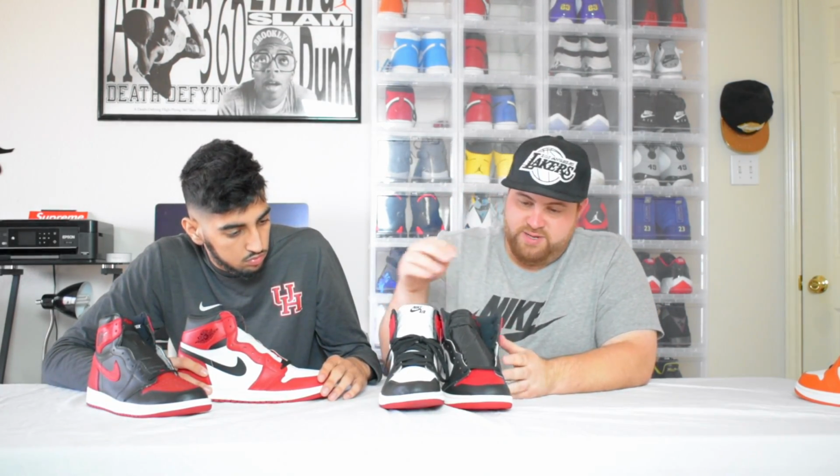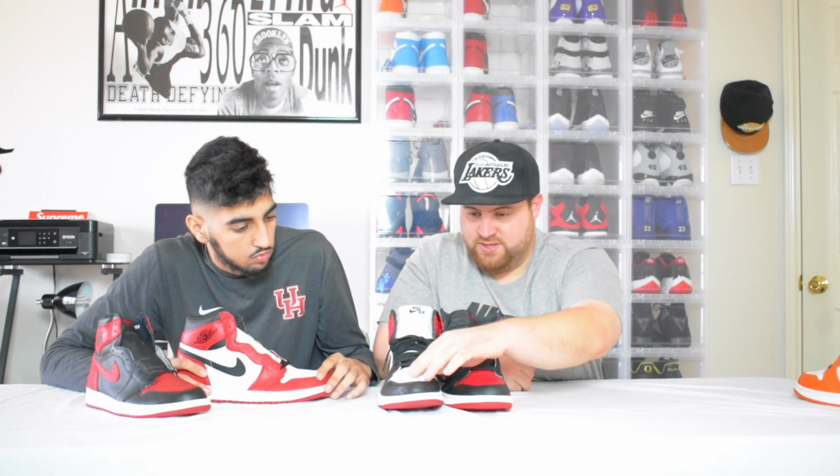I have worn these a little bit, but still, this is a much softer leather than this full grain right here. So it's an upgrade. It's up there in comparison to retros we've had before. But if we're throwing on names like Shattered Backboards, it doesn't meet that standard yet. But I feel like Jordan Brand is definitely on their way to bringing quality like that on a regular basis.